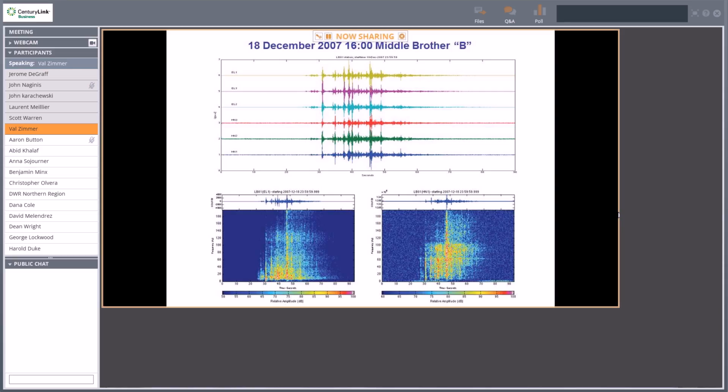And I had 2 instruments out. This was the first year I was running it. I only had 2 instruments, 1 single station, an accelerometer and a geophone. Each of those had 3 sensors on them, 1 in the X, Y, and Z direction. And so that's 6 total records that you can see. And they're pretty consistent with each other.